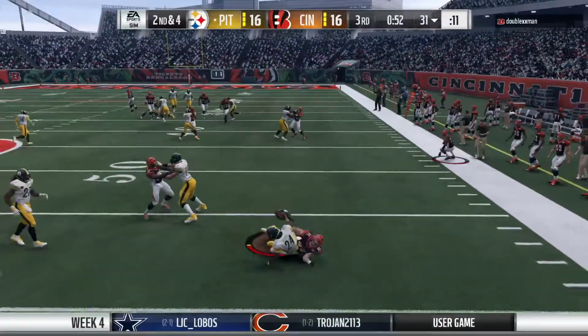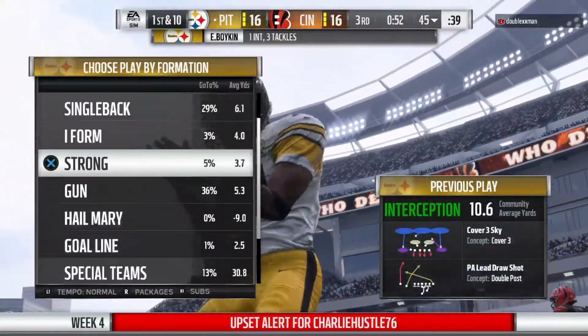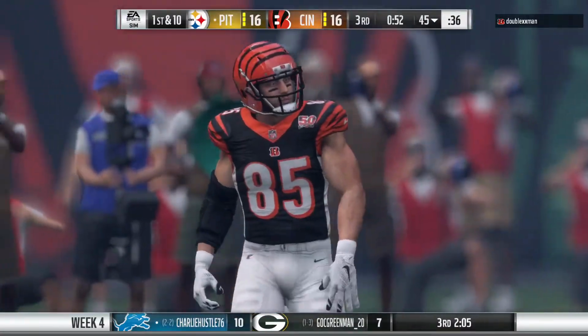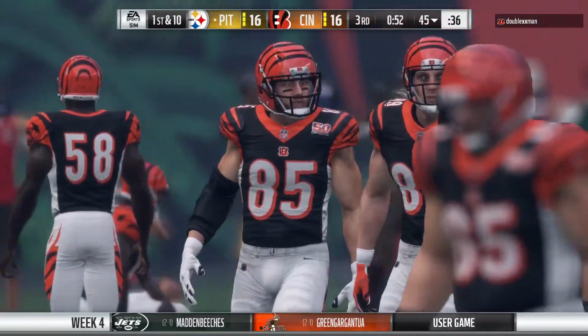Oh, he's got some breathing room. And he'll bring this all the way up to the 45-yard line. Well, that's a drive killer right there. Not a really confident throw either. This one was kind of up for grabs, and it's going to come down in the hands of the wrong team.